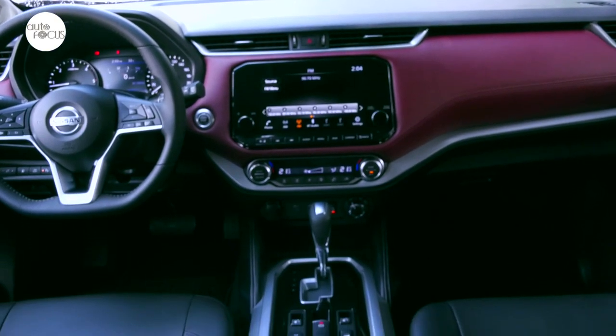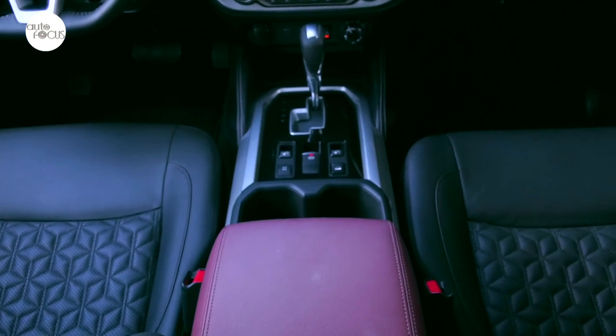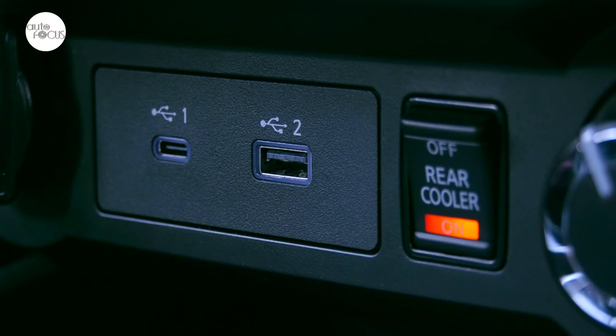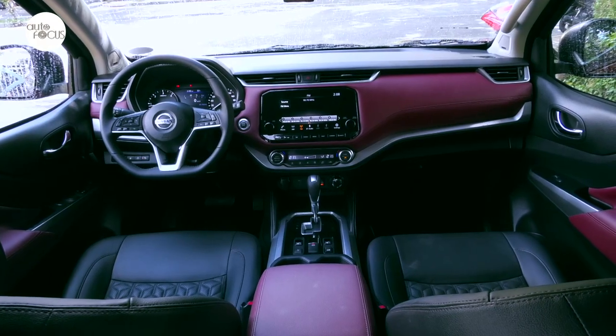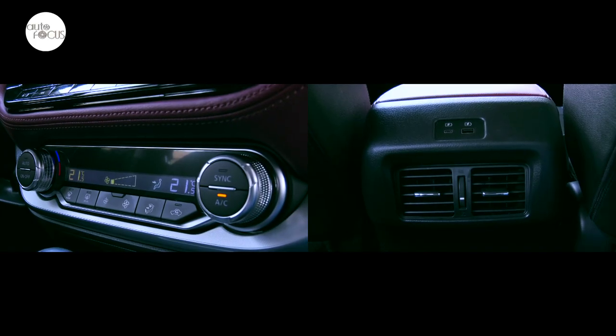For those who love gadgets, there are 12-volt sockets in the front center panel, center console, and luggage area. The VL variants also have a wireless charger, types A and C USB ports, and bottle and beverage holders all over. The new Terra comes with an intelligent key system, push-button engine start-stop, and dual-zone automatic climate control with rear cooler.